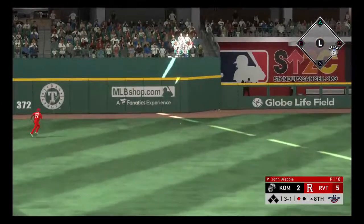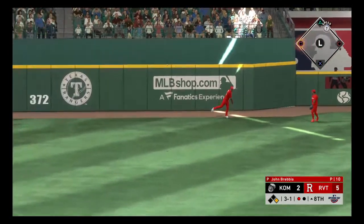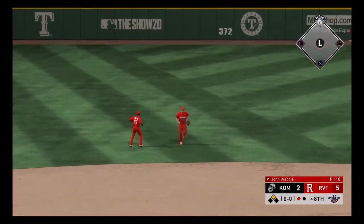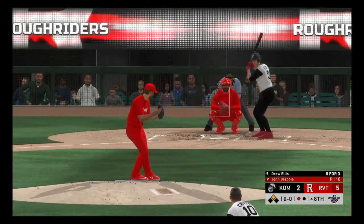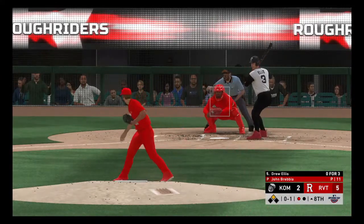Well hit the other way, and it's into the gap. Legs churning. He's headed for second. And he's in there easily at second with a 1-out double. The third baseman, number 3, Drew Ellis. So now to the plate, Drew Ellis.